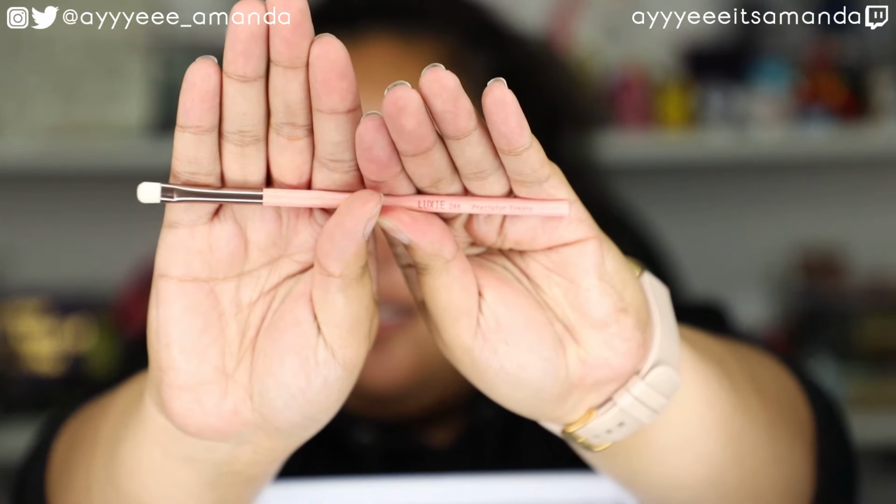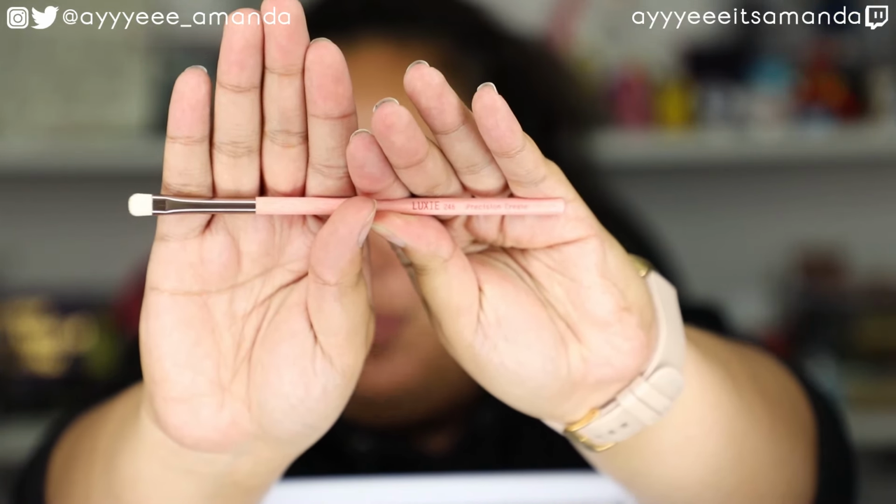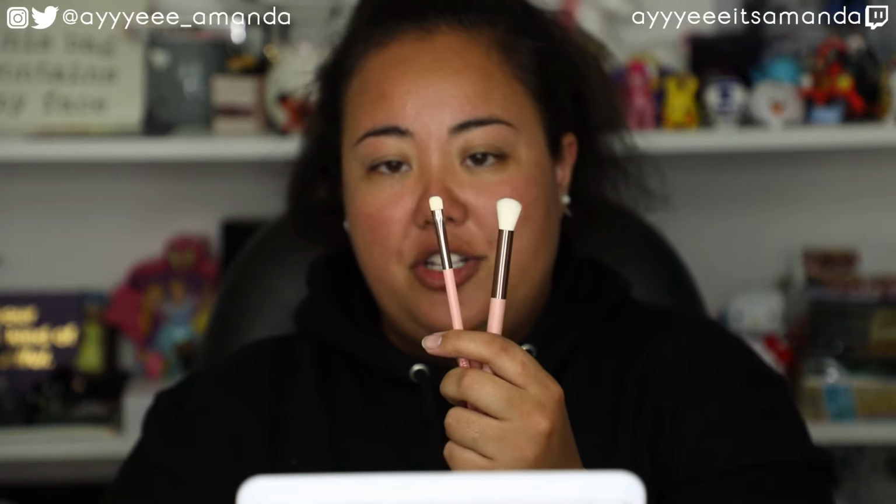And then we have the LUXIE 246 Precise Crease Brush. I think this brush is going to be really good for packing on some shimmer shades. Also for cutting the crease, I see it being really helpful for that too. Would I be able to do a whole eye look with these two brushes? Probably. Maybe we can find some other uses. And for the foundation brush, I don't really use these painting brushes for foundation. I like to use these for application of my primers.